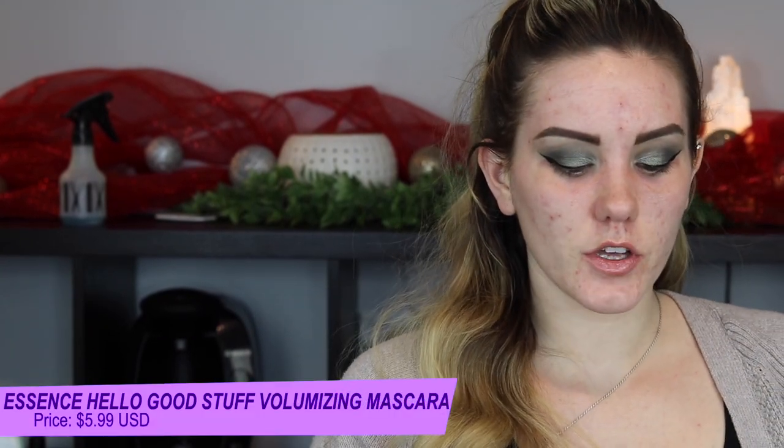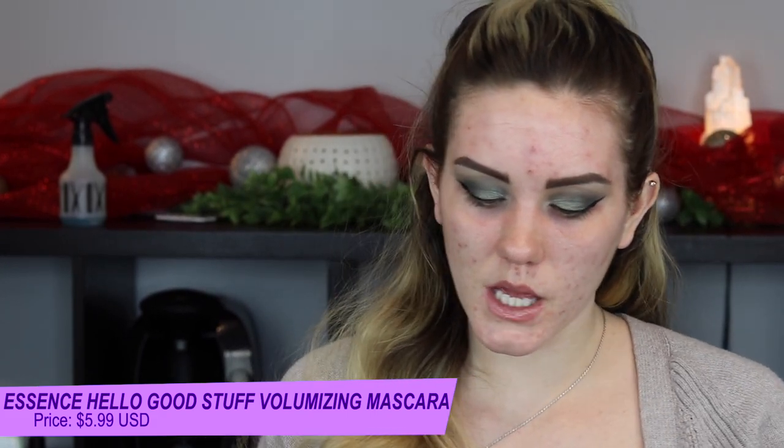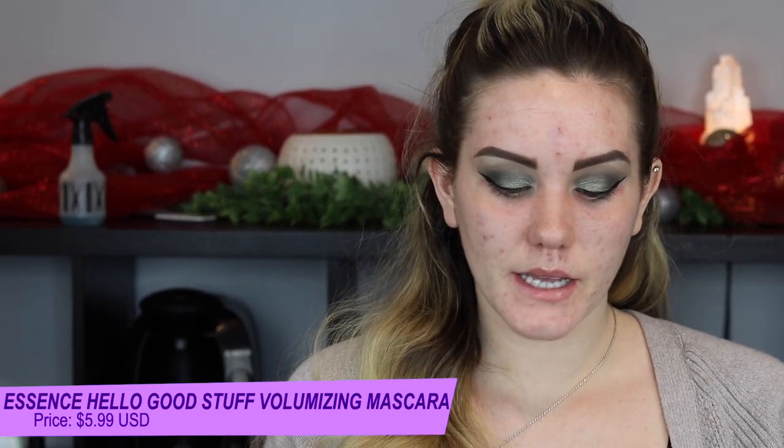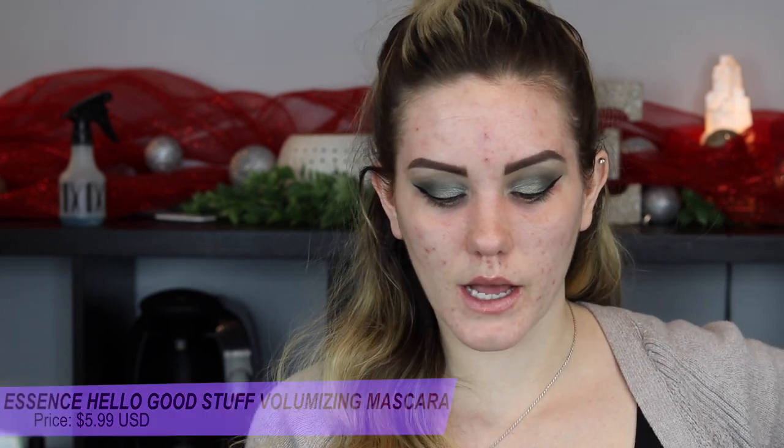Okay, so the next product I have is also from Essence, and it is their Hello Good Stuff Volume Mascara. It is also with Caring Coconut Oil. It's supposed to be a natural mascara that has 93% natural ingredients. It's for conditioning and strengthening your lashes and adding volume. So this is the brush of the mascara. Surprisingly thin for a volumizing mascara, but I'm really excited to see what it'll do.